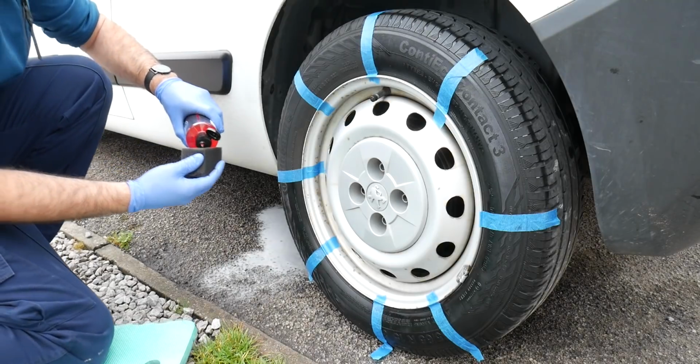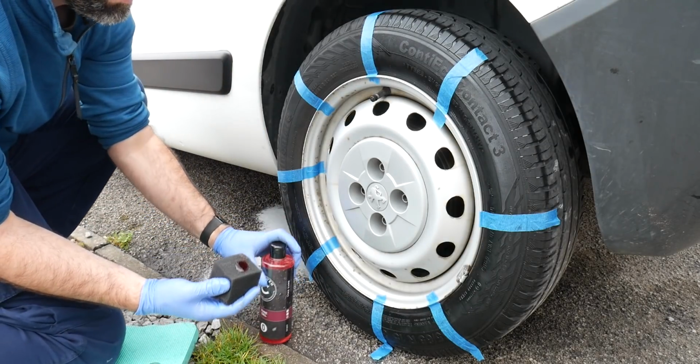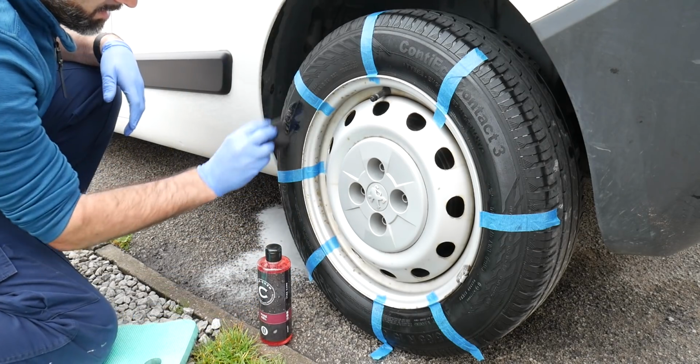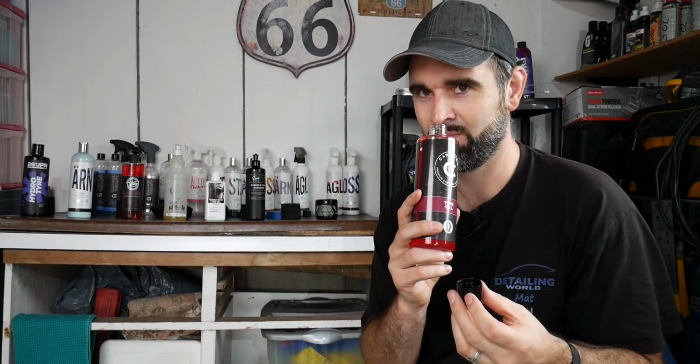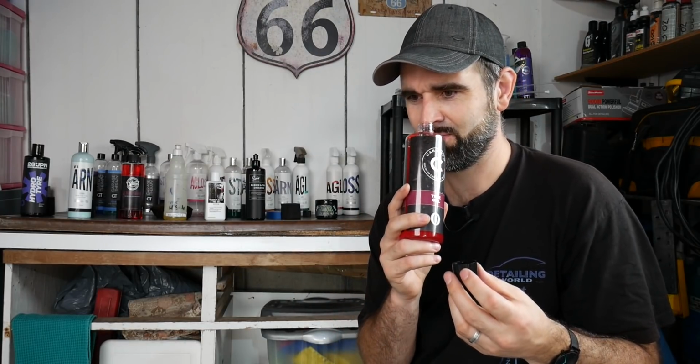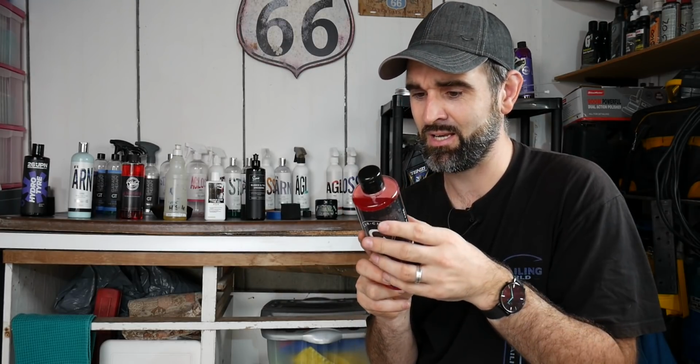This comes out as a gel as well, very similar to the Hydro Tire and the Maximum Tire Shine from Valip Pro. You don't need too much of this, and again, I know this is quite a glossy product. Yeah, that's a familiar smell. It's like a childhood smell. I'm not sure what it is, so we'll see what this says.